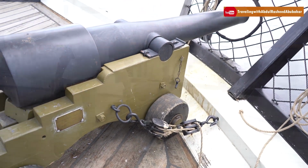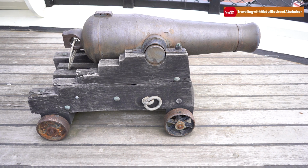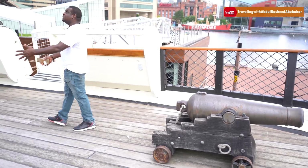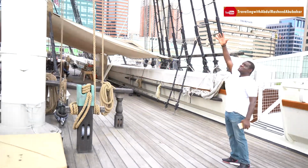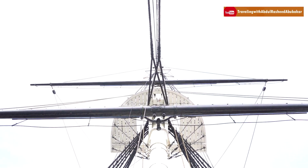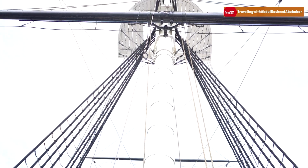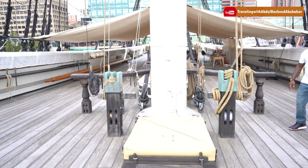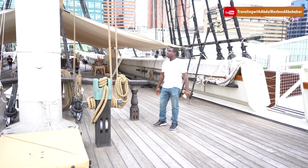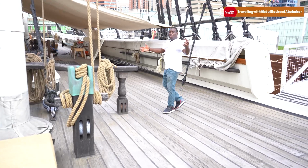These are smaller ones here. This is very historic. They try to maintain it. This is over 200 years old, so it's very powerful. You can see this is not a small ship at all. This is a very, very big ship, and it's very popular all over the world. Once this ship hit the Atlantic Ocean, the slave traders, once they saw this ship, they knew what was coming to them, because it's the Yankee horse ship. Very, very powerful. So now we go inside.